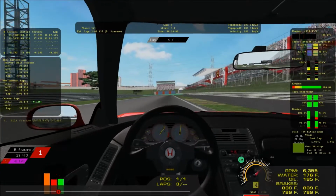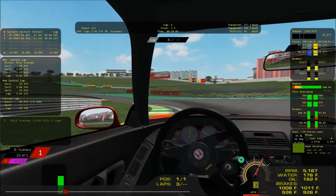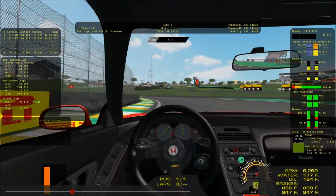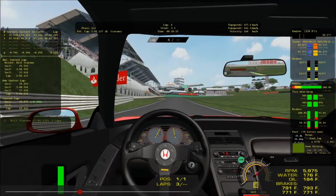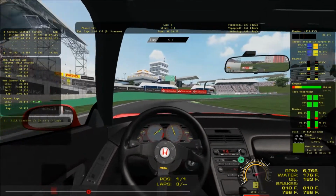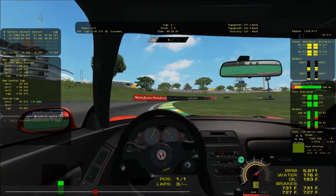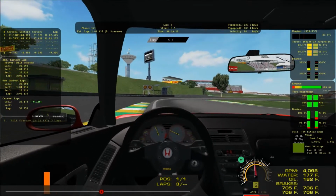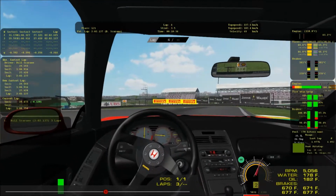I gotta say something. This is what, lap 4? Typically, whenever I do try to drive a road car or, you know, just a barely not street legal car in rFactor, my first instinct is to basically overdrive it. Because I'm not one of those people who really likes road cars in rFactor, but I must say it's quite the opposite with this one. It all feels quite believable.